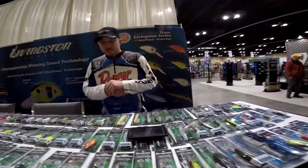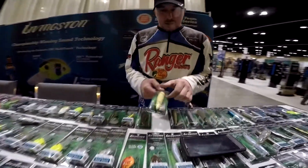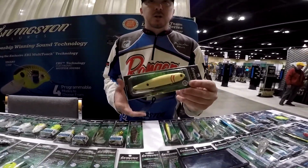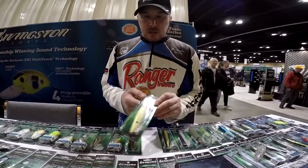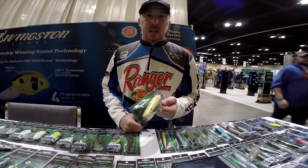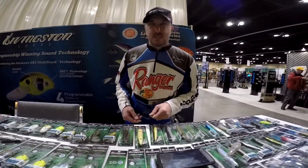Just a quick question before we end this. Favorite lure? My personal favorite is probably the Walking Boss in the bone color. This is the bone croaker. It's pretty close, but that's probably my personal favorite. I've been very, very successful with largemouth and smallmouth on this bait. Thank you for your time. You bet. Thank you.